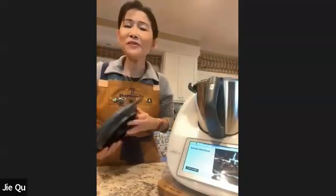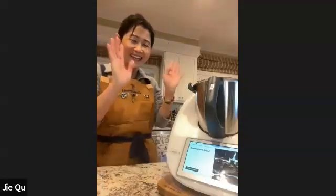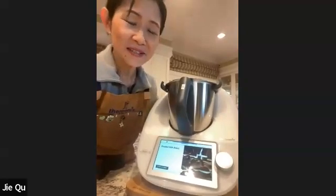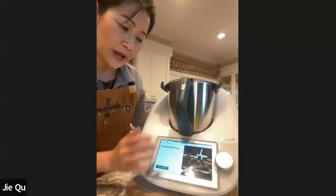The one I picked for today, I usually do the pizza dough, but I've done 2 pizza doughs in the last 2 days for demo, so my husband is sick of eating it. I'm going to try something different. This is what I picked for today. It's called braided milk bread.